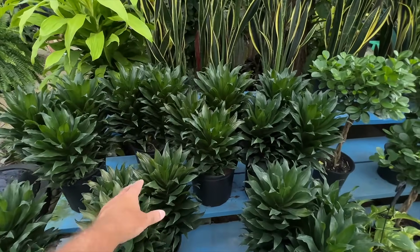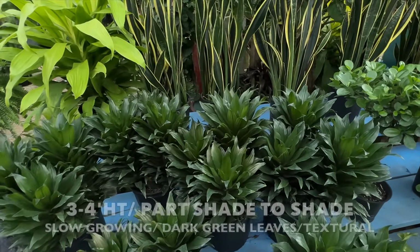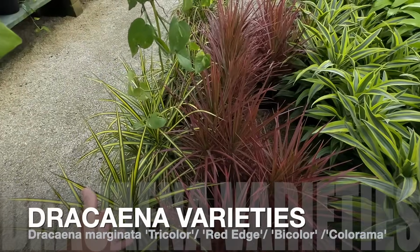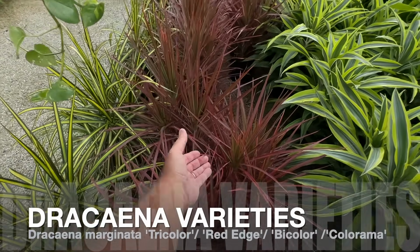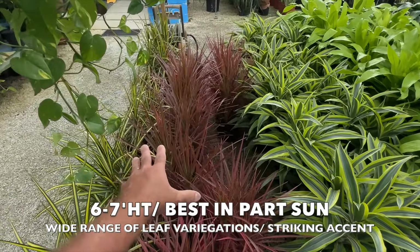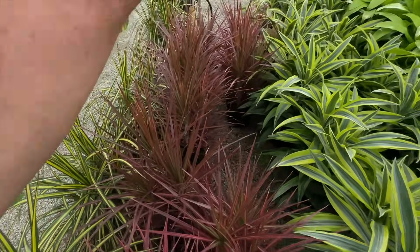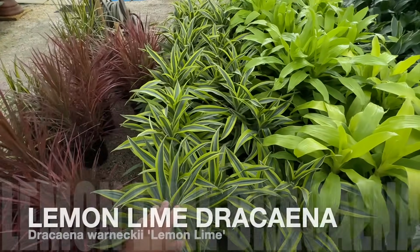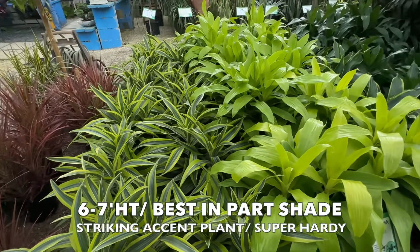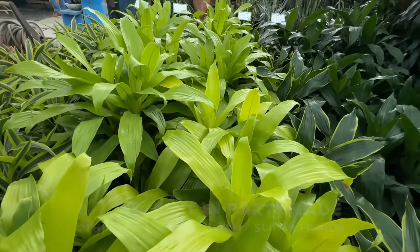And they have the compacta here, the Dracaena compacta, which is cool. These are tough plants. All these are really tough plants. Look at these beautiful Dracaenas they have. They have the tricolor here. Beautiful, right? Very striking plant. Can grow actually in sun, but I like it in part sun. And these can get very, very tall, and they have these long stems that grow up. And over here is a beautiful lemon lime Dracaena. Beautiful plant, tough. Limelight Dracaena, so pretty.